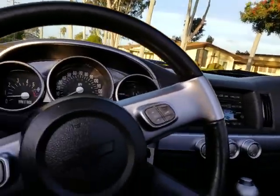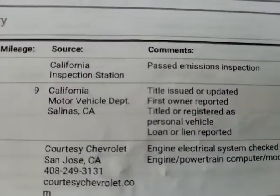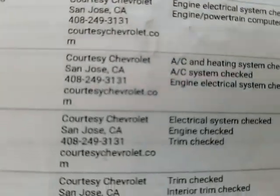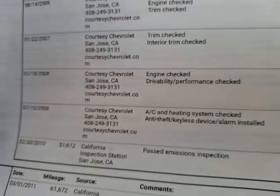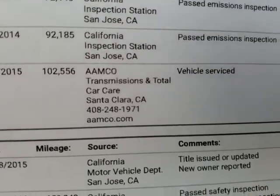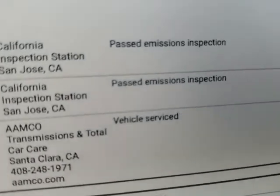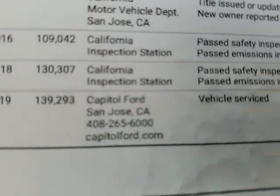Carfax, I did want to go over that real quick. It says 8 service records, 3 owners. Started out here in California, title issued, courtesy Chevrolet, serviced. You can see it was serviced at the Chevrolet dealer all the way up until 2010 with 51,000 miles, and it was a second owner supposedly in San Jose, which owned it for about 40,000 miles. Serviced at AAMCO. And then the last 40,000 miles shows it was serviced at Capital Ford. And then the other service records, I would imagine, were done at Econo Lube & Tune or private service facilities.